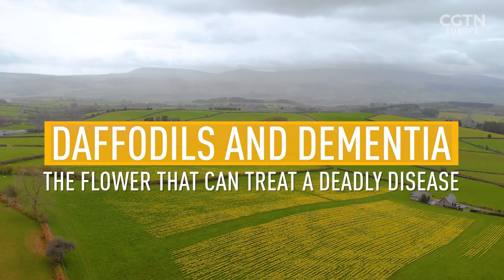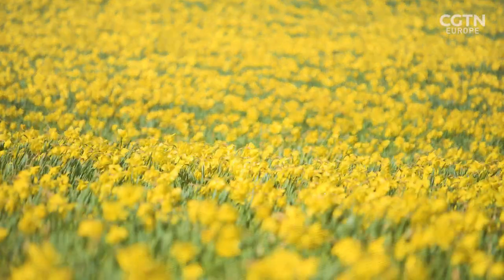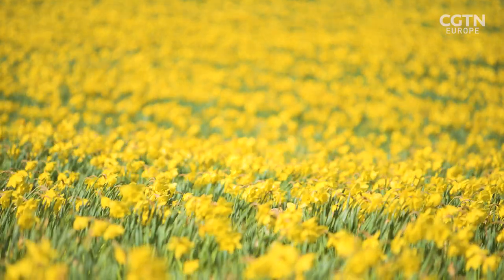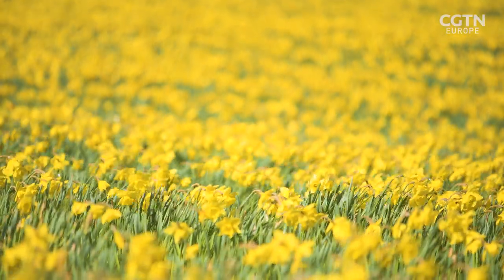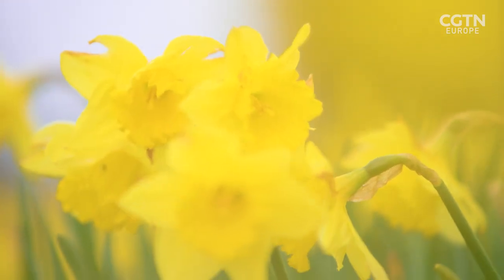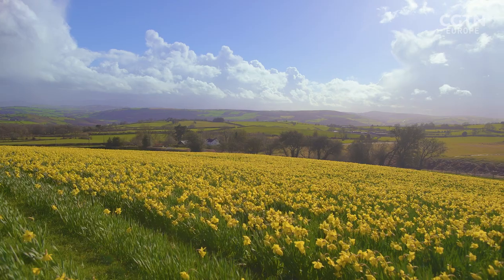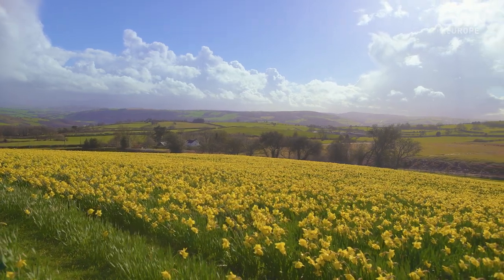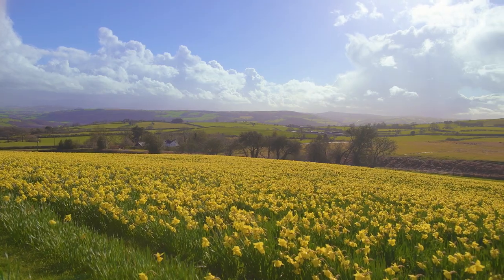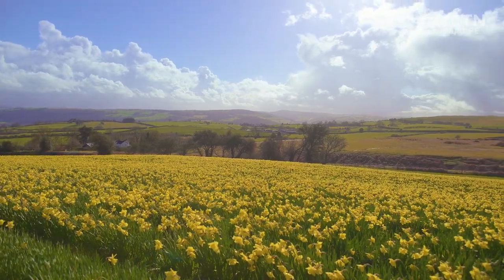In Wales, daffodils are a national symbol. They've bloomed in these lands for thousands of years, inspiring poets, artists, and historians, and becoming an indelible part of Welsh culture. They also have roots in early medicine. There are records of plants of the same type being used to treat cancer in ancient Greece. But it's modern science that could make these flowers have the most powerful influence on our lives yet.